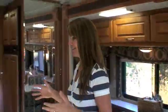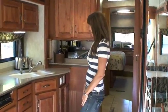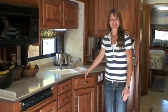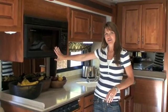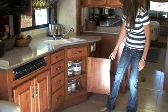This is my kitchen. Well, actually, this is the kitchen, living room, schoolroom, bedroom. It's a multi-purpose room. All purpose. But anyway, I love this kitchen. To me it's everything I need, and the little stove is underneath here. And this is my oven and my microwave. And I love organization, so I've got my little labels going.